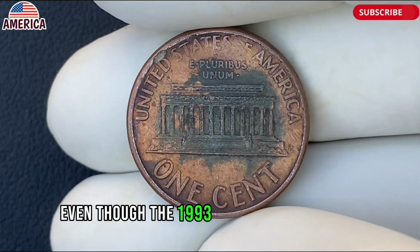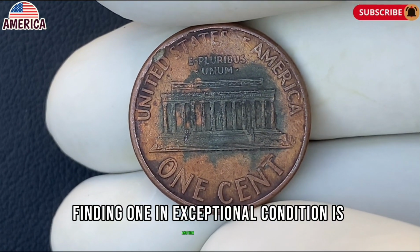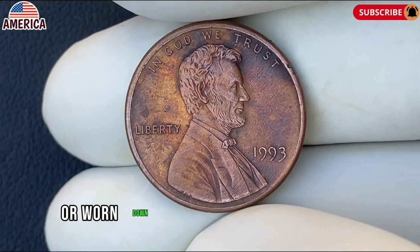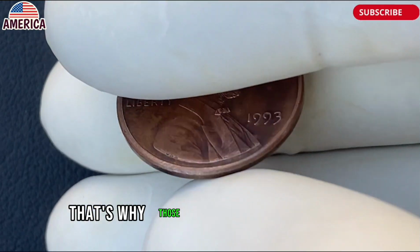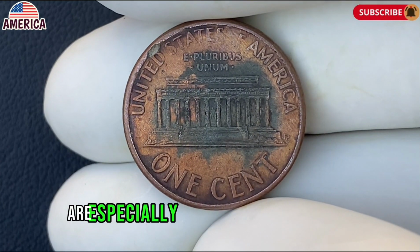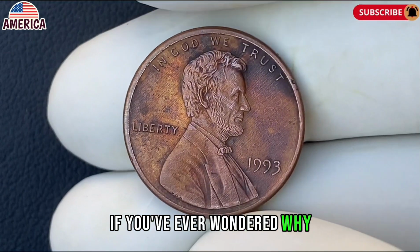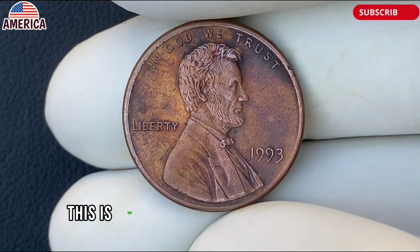Even though the 1993 penny was minted in large numbers, finding one in exceptional condition is another story. Many were subjected to everyday use, which often left them scratched, dented, or worn down by friction in coin machines and between other coins. That's why those pennies that survived with little to no wear stand out in the market. Collectors are especially looking for pennies that show very few signs of wear, or perhaps even no signs at all. If you've ever wondered why people search through rolls of coins at banks or scour their spare change, this is why.